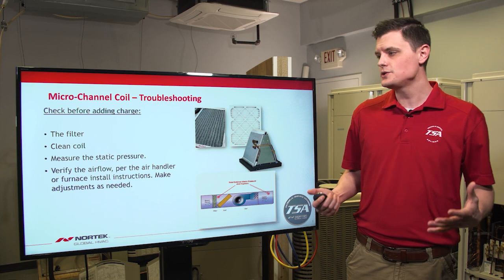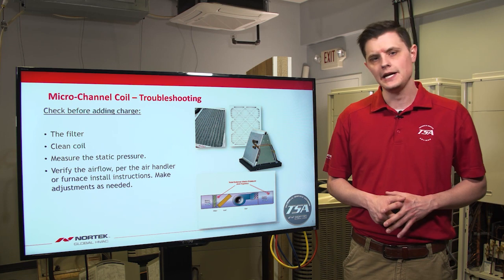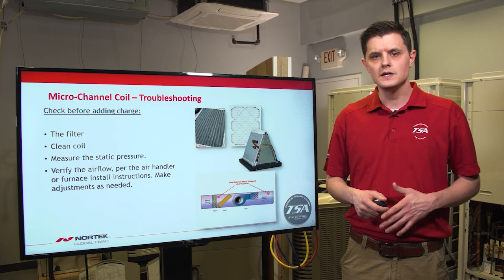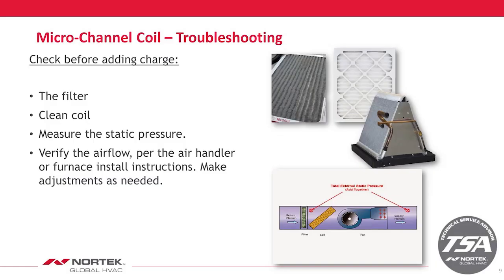When it comes to troubleshooting microchannel coils, what you don't want to forget is the airflow part of your heating and cooling system. So if you have guys that are coming into your distributor seeking advice and help when it comes to troubleshooting, some things you want to point out are, what does the return filter look like? Because we may need to change out the return air filter. The other thing is you want to take a look at how clean your evaporator coil is. You may also want to suggest measuring your static pressure, because that'll help prove if we have an airflow problem. Then we can calculate CFM if needed.